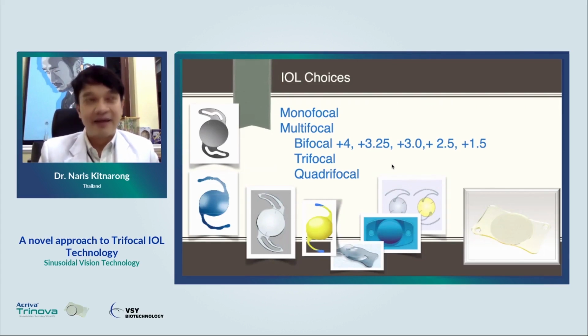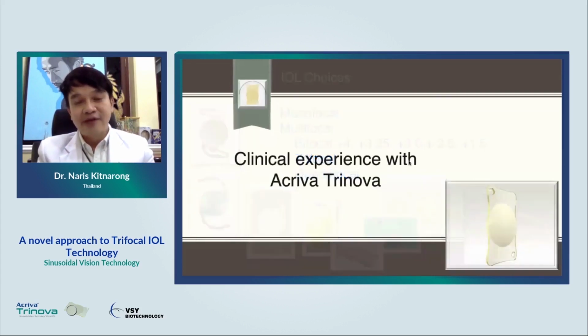But nowadays, in more than 50% of my cases, I will consider to use a trifocal lens. Why? Because it is suitable for the condition nowadays that we use a computer, smartphone, a tablet, driving, and we have to see the map at the same time that we drive, something like that. So nowadays, I keep using the trifocal lens more and more.